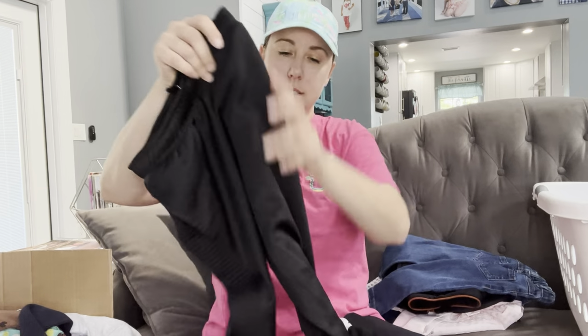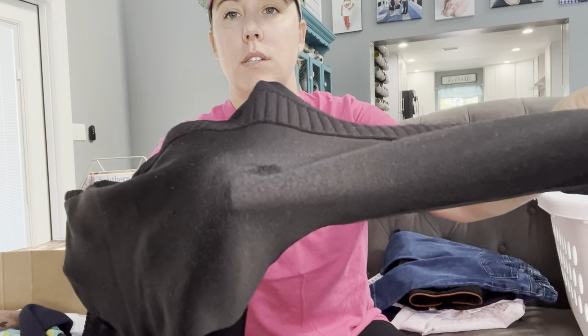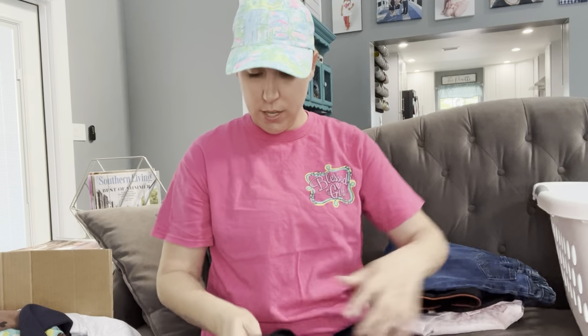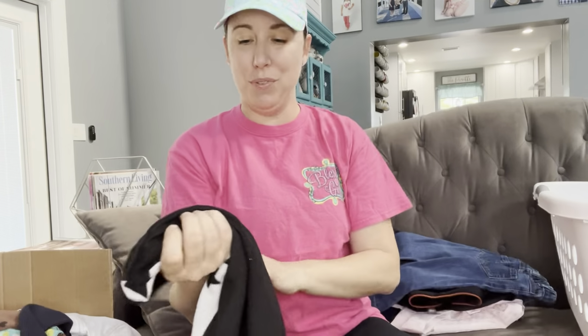These are Old Navy, size 6-7. I was like, oh great, Old Navy is like a high-end brand for this box, but as you can see, there is a hole there in the knee. So, can't do anything with those. These, the whole tag was just cut out and they are extremely worn. Some fleece pants.